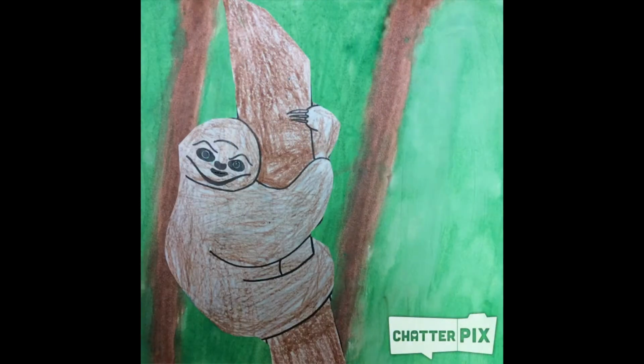Three-toed sloth, by Caleb. My animal lives in the canopies of Central and South America. My animal eats leaves, branches, and twigs. Sloths sleep upside down up to 18 hours a day. Their arms are much longer than their legs. They move very slowly.